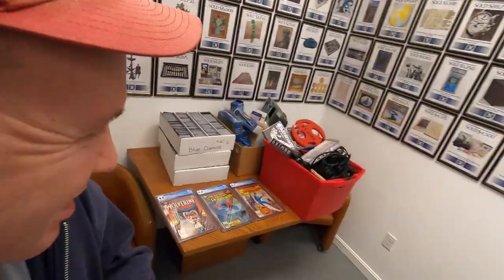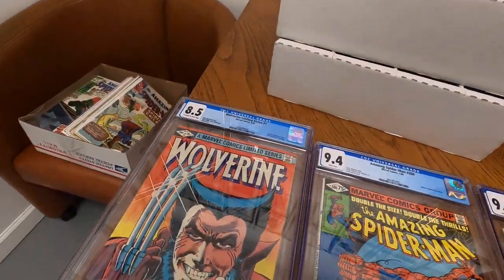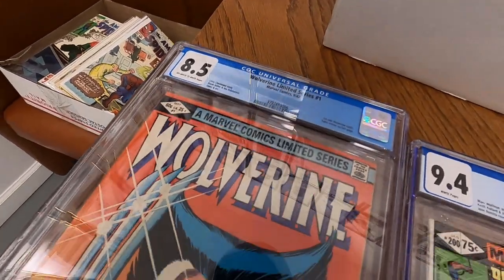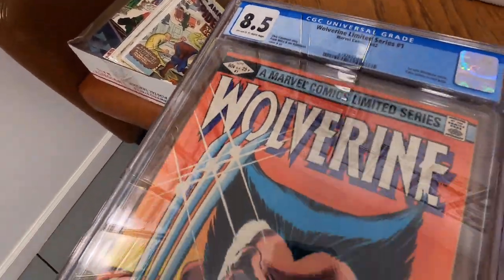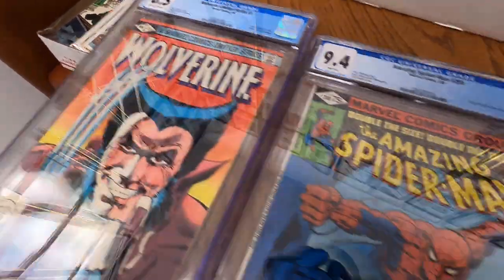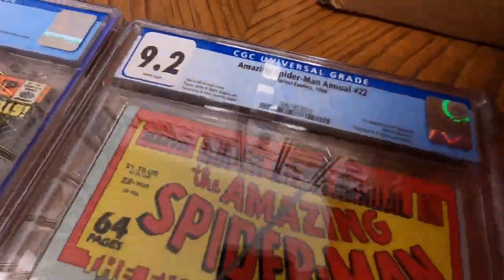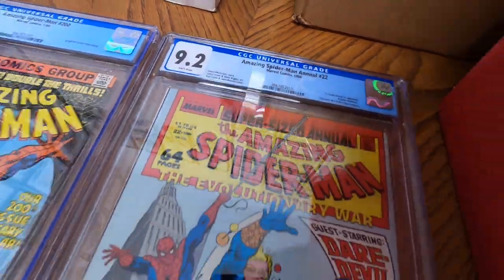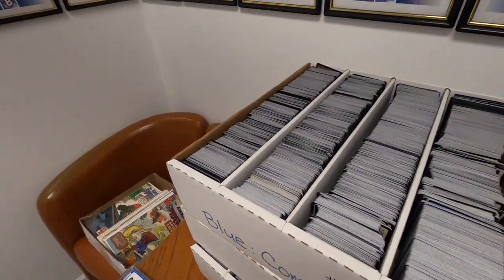Okay, spent more than I would like. I always say that, but did get some cool stuff here. I bought some graded comics. I paid $90 for this Wolverine #1. But I have seen the same grade 8.5 sell for like $250, so 90 isn't that bad. Got this Spider-Man, I think this was about 40, and this was, I think, 40 also, this one right here. Got the magic cards, all 3 boxes for $15, so obviously that's a good deal.